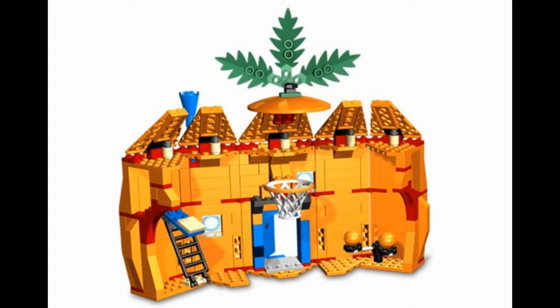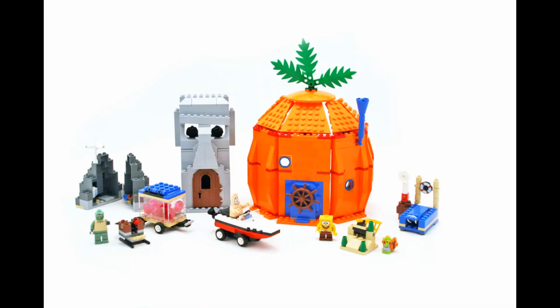And the pineapple, I think this is the best pineapple of SpongeBob's house, of all 3 sets that came out that had the pineapple in it. And the minifigures are okay. The Squidward looks kind of rough. It was before they did the molded heads for Squidward, so that definitely looks a little bit rough. But this is a really cool set, in my opinion, just to be able to have them all laid out.